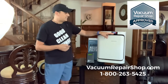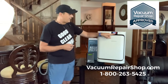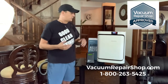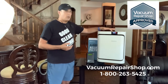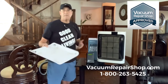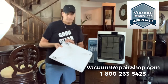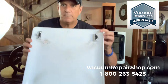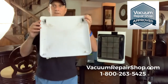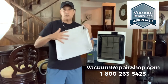This one has an indicator that tells me when to change the filter, and right now the red light is on telling me it's time. It's a very easy filter to change. I can just turn the unit off and take this front cover off, very easily. I would probably wipe that down real quick because there is some dirt and dust on there, but in the interest of the video, I'm not going to do anything to it right now.